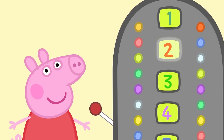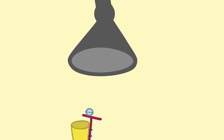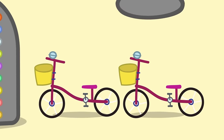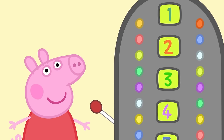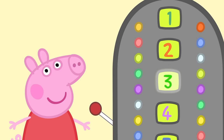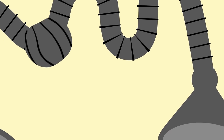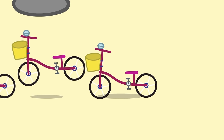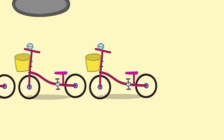It's the number two. Now we have two bikes. One. Two. That's right. We have two bikes. The beep bop boop machine has landed on number three. How many bikes do we have now? Can you count them with me? One, two, three. Yes, we have three bikes. Excellent counting.